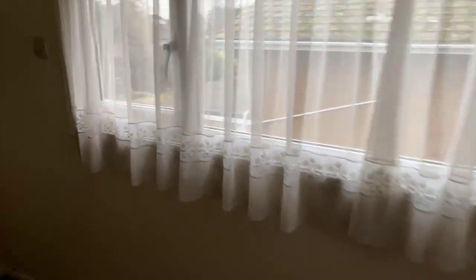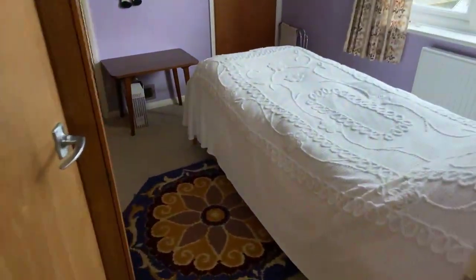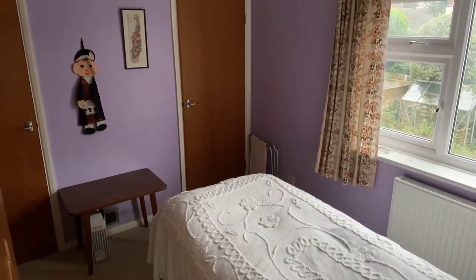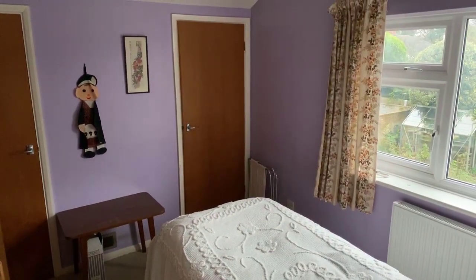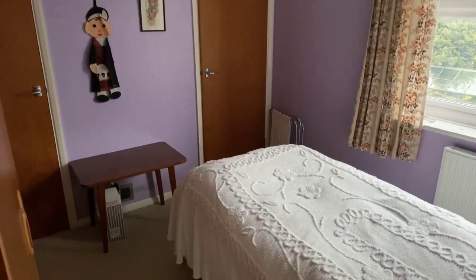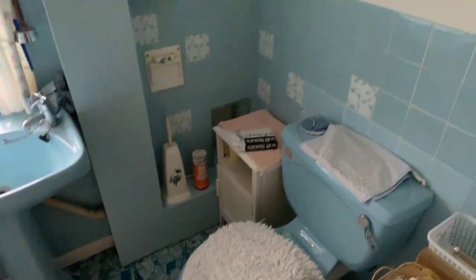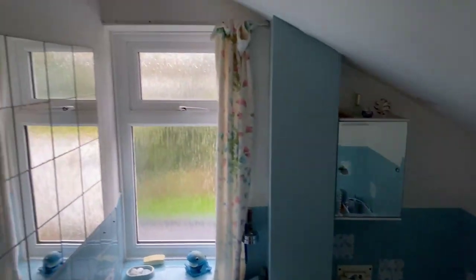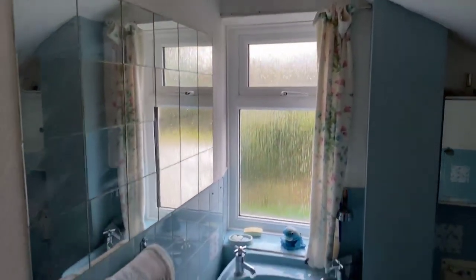And then on the other side of the landing, we have another bedroom, which is measuring 2.84 metres by 2.62 metres. And then we have the WC up here as well. So three bathrooms / WCs in total.